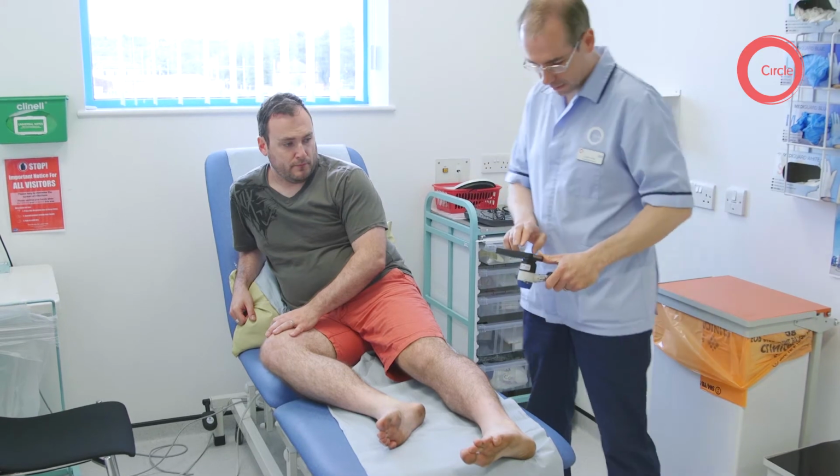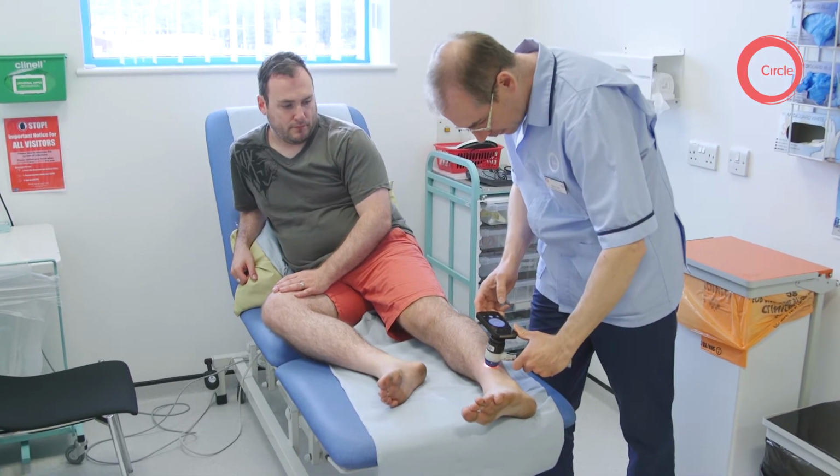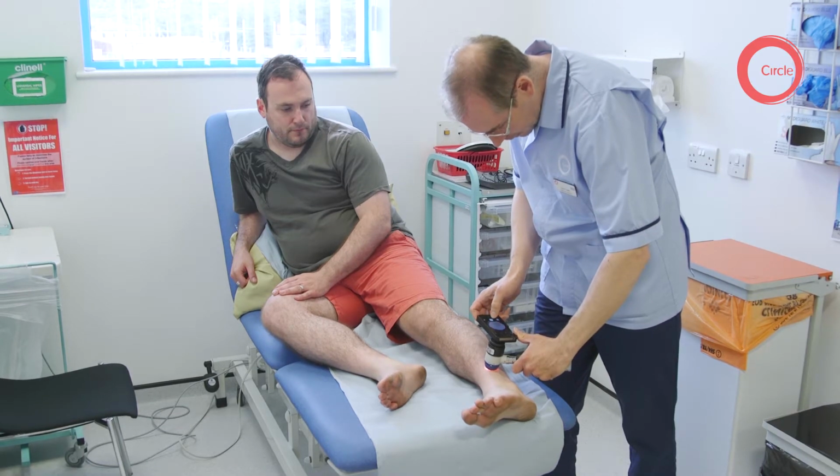The booking procedure and everything, dealing with anyone at Circle has always been first class. I've come here for other things as well, related to this condition, and the treatment and the service of the staff has always been brilliant. So I'm more than happy to come here. As soon as they say treatment centre, I'm more than happy to come here.